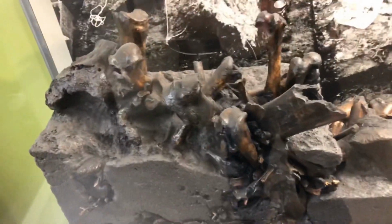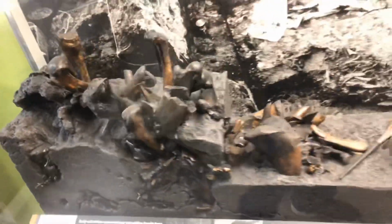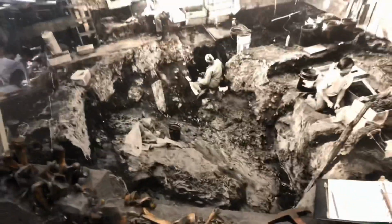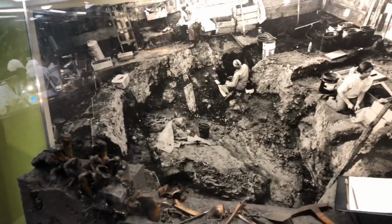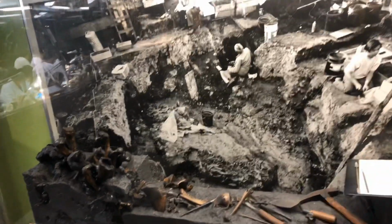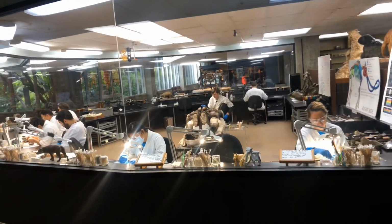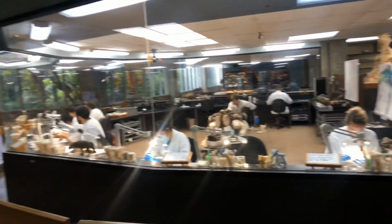It's pretty amazing. All these fossils stuck into this tar, and the history of this place all the way back to the earliest settlers. But watching these young men and women working in here, it's pretty neat. Cleaning up the bones they're finding.